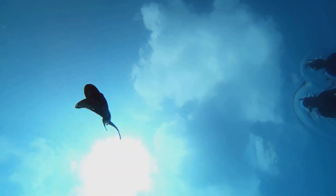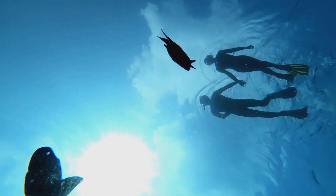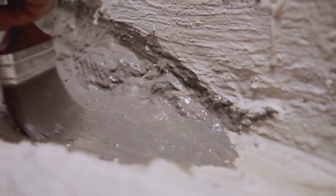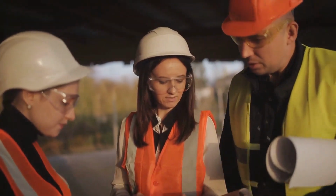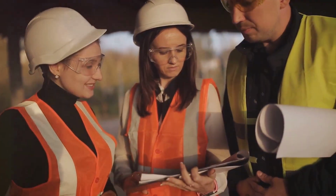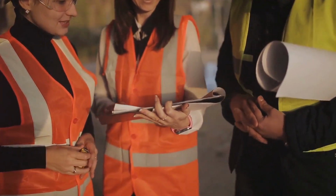While all of these components are being put into place, there's also the crucial task of waterproofing the structure. This involves using special materials and techniques to ensure that the structure remains dry and secure, even while being surrounded by water. And then, once all these elements are in place, comes the phase of regular maintenance and inspections. These are vital to ensure the longevity and safety of the structure.